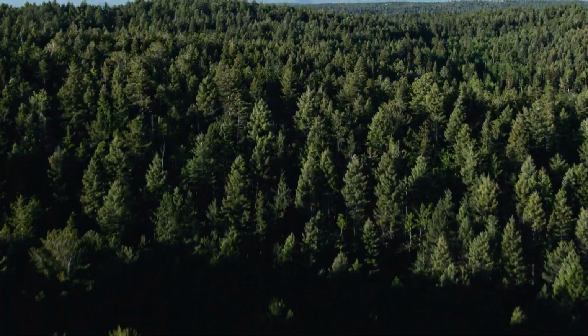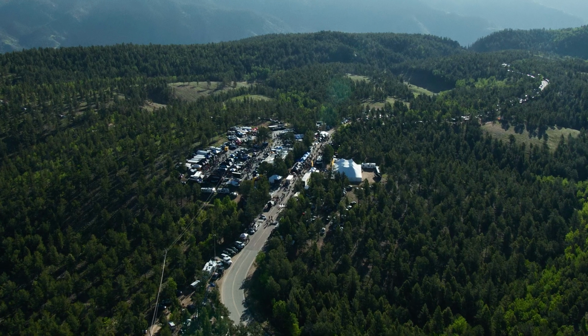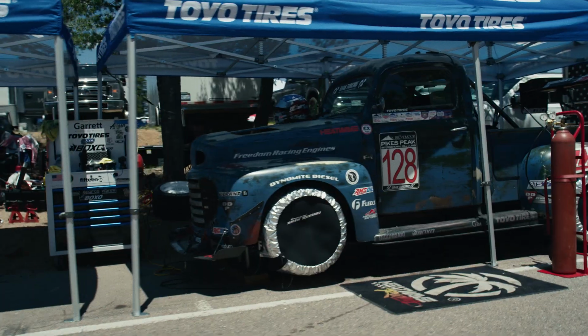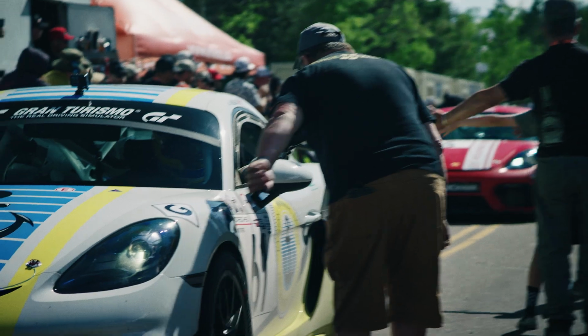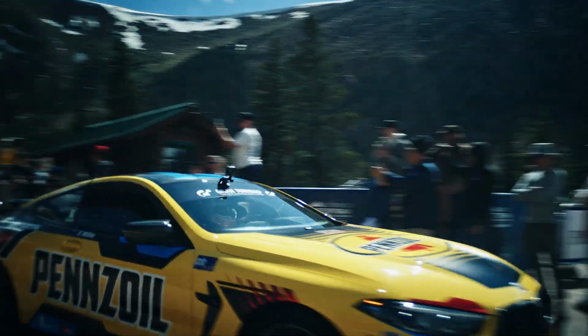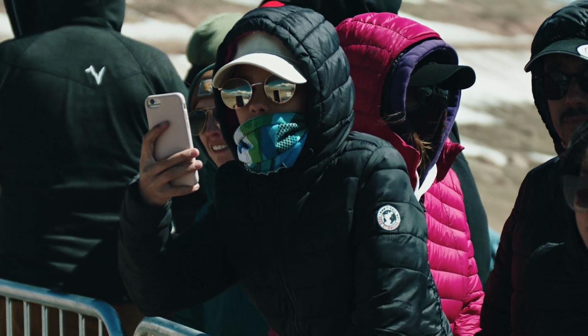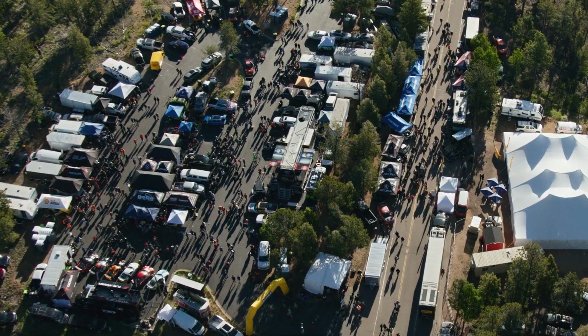The sun is shining and the skies are blue here at the 101st running of the Broadmoor Pikes Peak International Hill Climb, presented by Gran Turismo. 70 competitors. Cars firing up, no catalytic converters. They are loud, they are mean. Add in spectators everywhere. Spectators are allowed anywhere, in the pits, on the sidelines. It's controlled chaos.